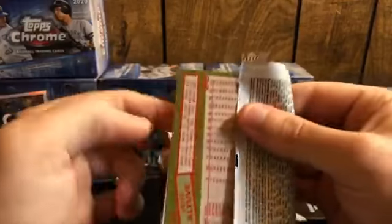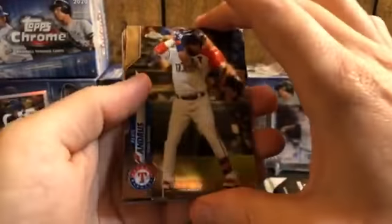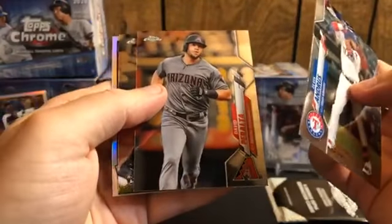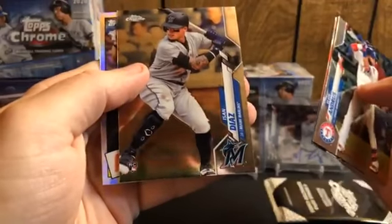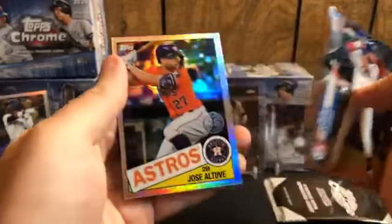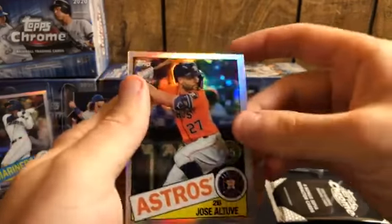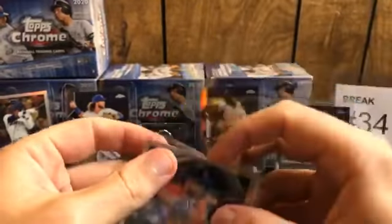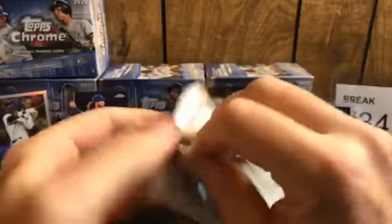Elvis Andrus, Rangers. We have a David Peralta going to the D-backs. Ehire Adrianza, Marlins, base rookie. And then a Jose Altuve, 35th anniversary, going to the Astros. Sepia.